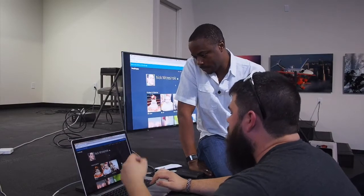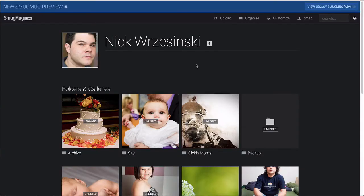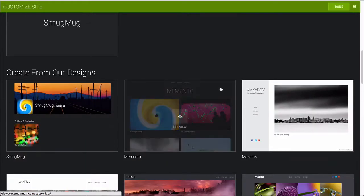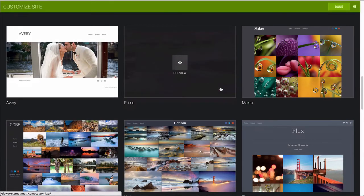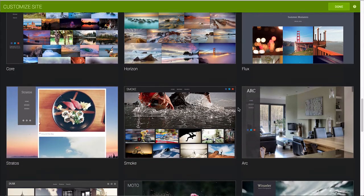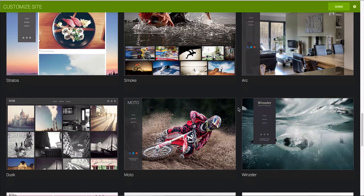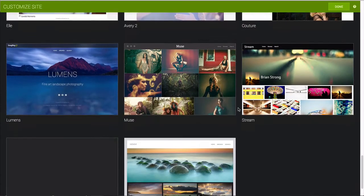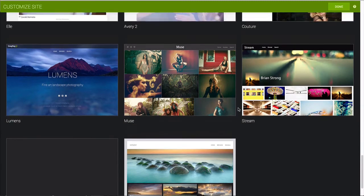Yep. So this is how the new default viewing style is going to be without any customization, without choosing a design. And if I want to choose a design, I click Customize, choose a new site design. I've already created some of my own designs, so they're up at top. But these are those pre-built designs I've told you about. And you can see how different all these look. They're really nice, really incredible designs that are all about the photos. We've tried to make the photos be the main part of the site. Very clean. We don't want it to be about text or about help or anything like that.